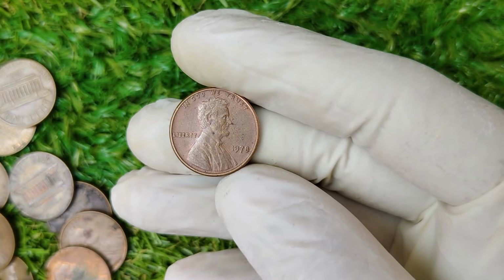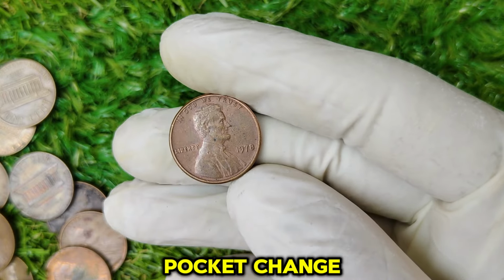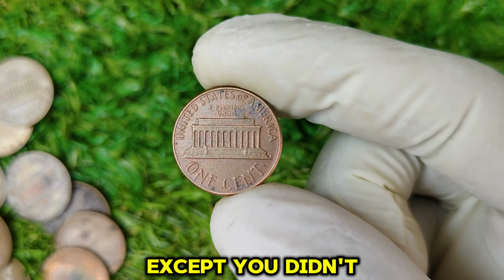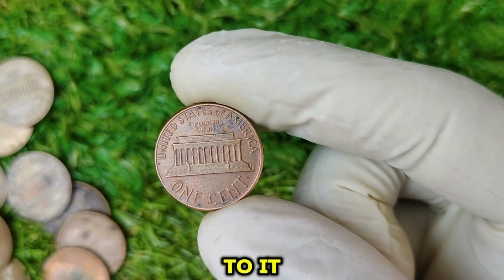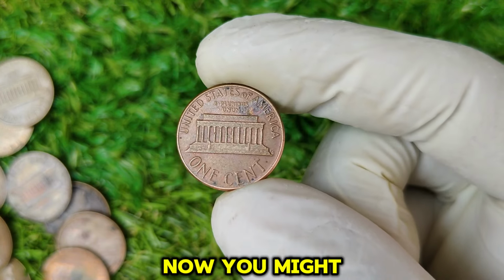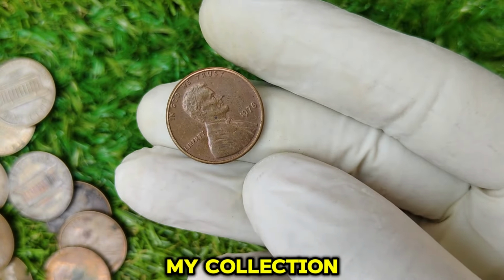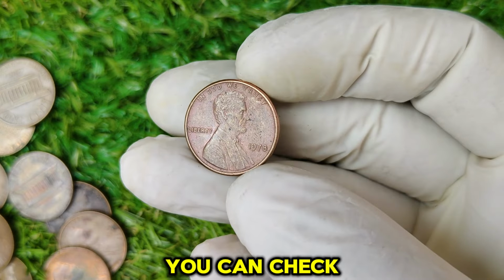Can you imagine that? A penny that you could have found in your pocket change being worth millions today. It's like striking gold, except you didn't even know you were holding onto it. Okay, so by now you might be wondering, do I have one of these rare 1978 pennies in my collection? Well, here's how you can check.